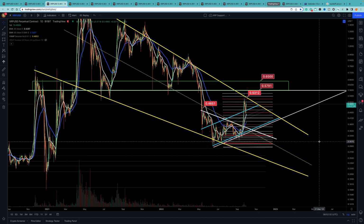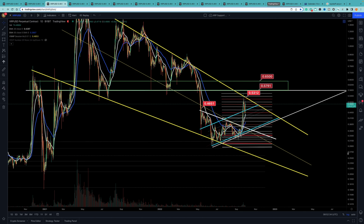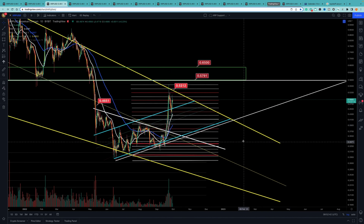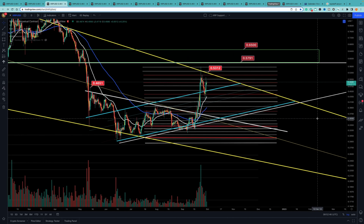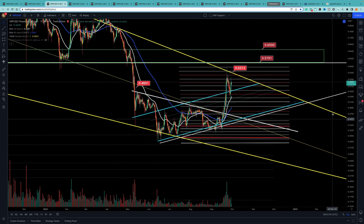But I suppose the point I'm trying to make is that it's going to have to start hitting off these. Now there are other reasons why it may not get up there, and I'll show you that within the MAs. So now yesterday, if you look at all these smaller lines here, the red lines are 4-hour support and resistance, and the white lines are 1 hour.